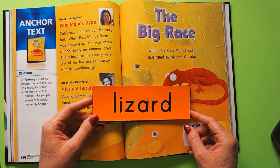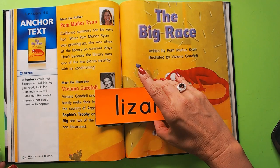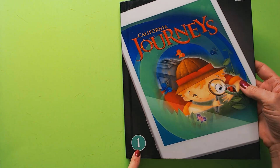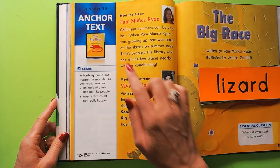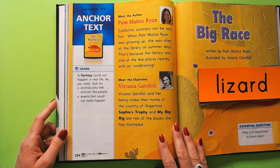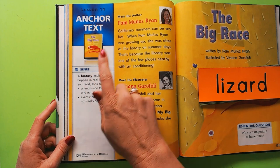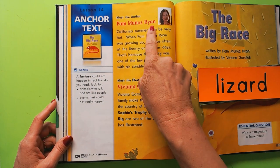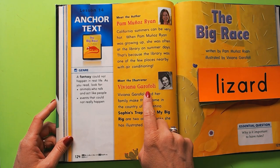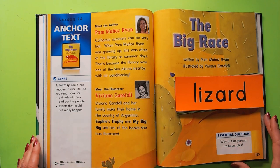Hello, boys and girls. We're going to be reading The Big Race the second time today. Remember, it's in our California Journeys first grade book, Unit 3, and this is our Lesson 14 anchor text. Yesterday, we learned that this is a fantasy, a make-believe story, and that Pam Munoz Ryan wrote the book. She's the author, and Viviana Garofoli was the illustrator. She drew all the pretty pictures.